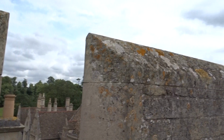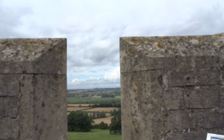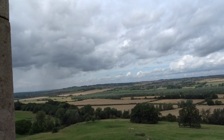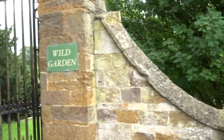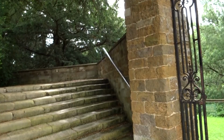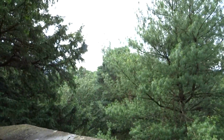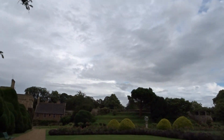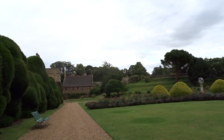As you can see, really does have fantastic views. Another edge of the castle. Wild garden. Helicopter whizzing overhead. As you come round, you can see the surviving part of the motte of the original castle. There's the helicopter going over the top.